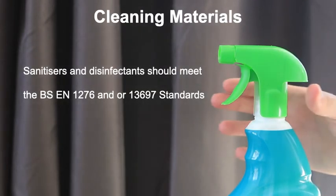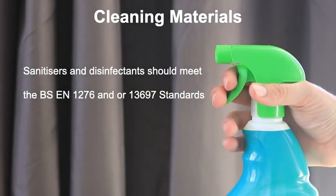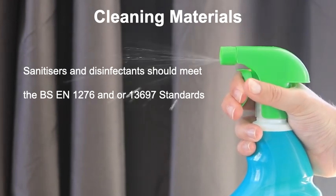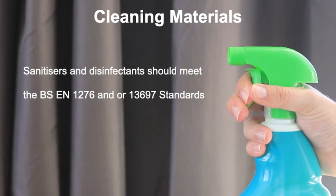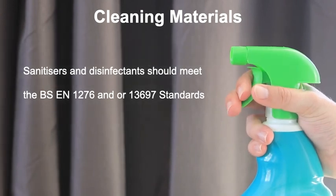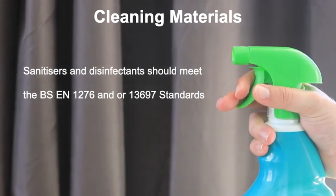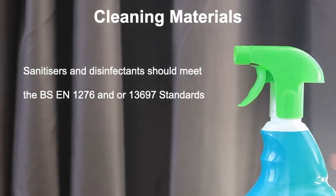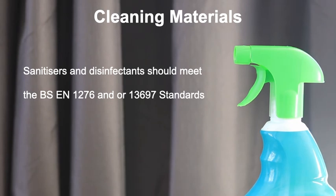Cleaning chemicals need to be kept in suitably labelled containers. They need to be food safe. They also need to be diluted to the manufacturer's specification before use. Food-grade disinfectants and sanitizers need to be compliant to the BS EN 1276 or BS EN 13697 standards.